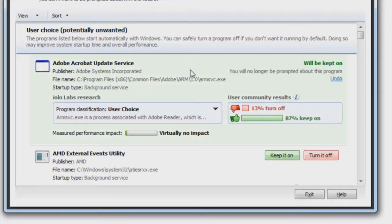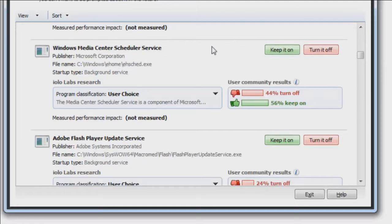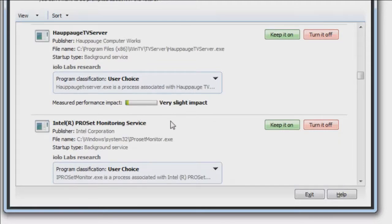We're going to move down the line and see if we can find a few. This is me waiting for my Windows 10, which I'm on the list for. We have Windows Media Center schedule service. A lot more people turned it on. It's no measurable impact, very slight impact. I'm going to go ahead and turn this off because I don't use that anymore. So I'm going to turn it off.